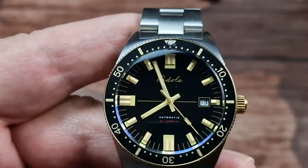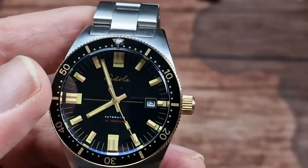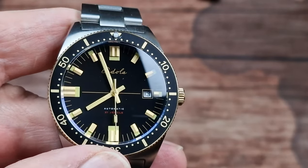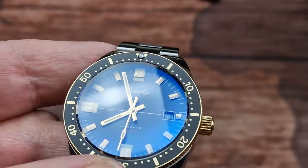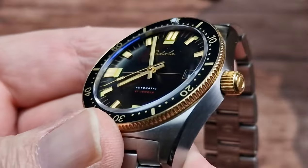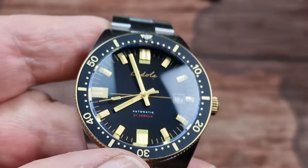Looking at it, I think it's probably more of a dress diver. I quite like the little gold line that goes across that dial. That's quite nice. The dial has got a slight texture to it, which is difficult to pick up, because the anti-reflective coating on that sapphire crystal is doing its job, as you can see.